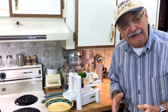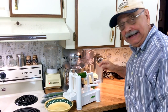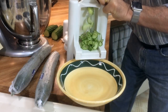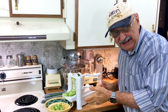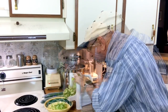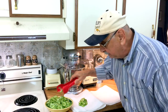I'm supposed to cut cucumbers very, very thin. Well, I don't have knife skills, so I have this spiralizer with this blade, and maybe this will do the trick. Let's see. Look, sort of sliced. I just have to cut these. Look at that, see how nice these came out? All I'm going to do is pat them dry a little bit, not much.